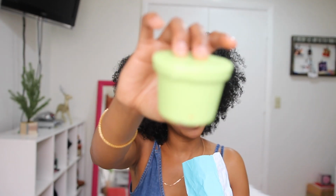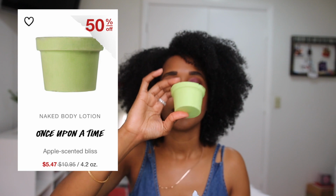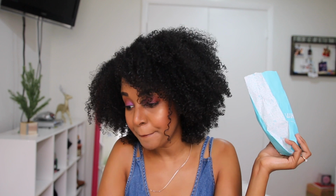Got 2 of them. I don't know why I got 2 of them, to be quite honest. These were the only 2 really left. It's not one of my favorite scents. It has like a lime type scent. It's not really something I will pick up, to be quite honest. I don't know why I picked it up. I just got so excited and I just, you know, grabbed up whatever there was.